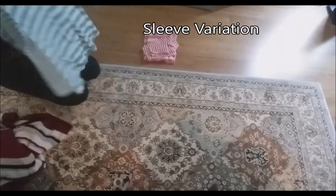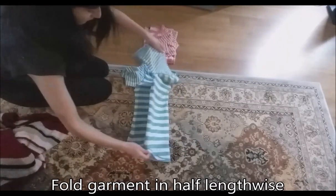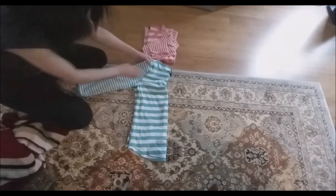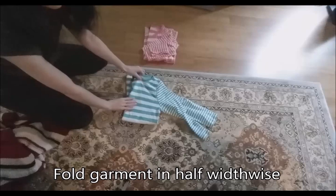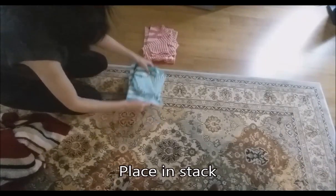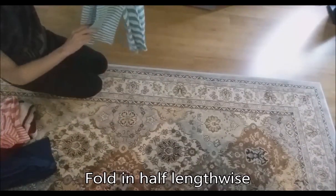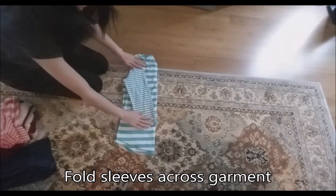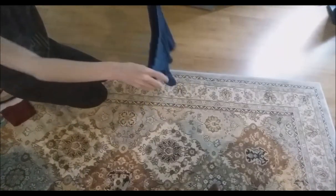Variation with sleeves. Fold garment in half lengthwise. Fold garment again widthwise. Match the sleeves so that they line up properly. Fold sleeves across top of the garment and place in stack. Variation with sleeves number 2. Fold garment in half widthwise so that the sleeves and sides line up. Fold sleeves across garment. The most complicated clothing fold ever created.